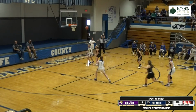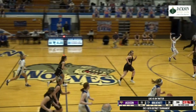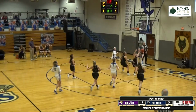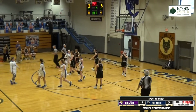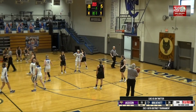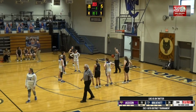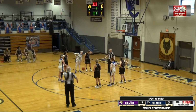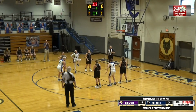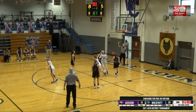Good comment from Justin Combs. He said, how many turnovers in this ball game so far? A bunch. Bush going to go all the way to the basket for a layup, and it's in, and she gets fouled. Coach Green's encouraging his girl to take a charge there, but Bush will have a free throw here to push it back to a 14-point lead. 28-15, less than 40 seconds to play. Bush's free throw is good.